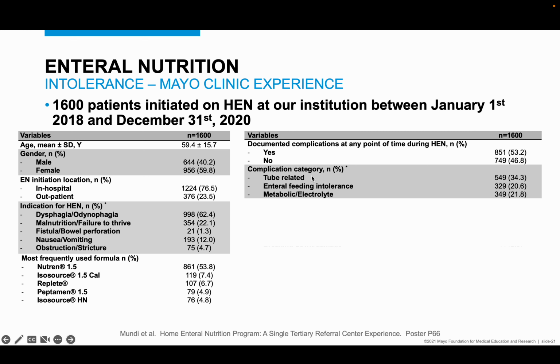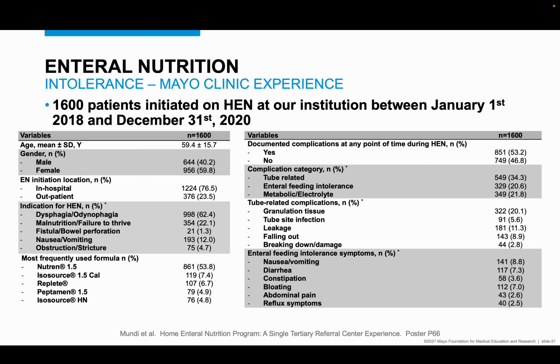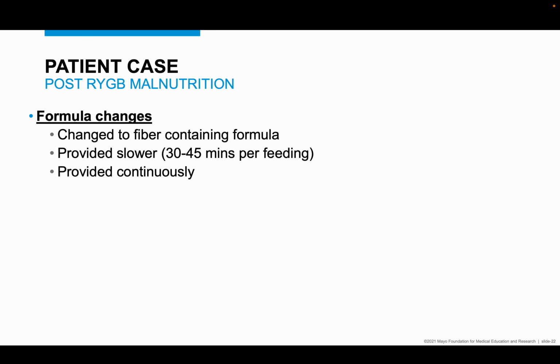34% experienced some complication related to their tube, 20.6% related to their enteral nutrition, and almost 22% had a metabolic or electrolyte complication, right? When we looked at their tube complications, you could see granulation tissue, infection, leakage, falling out, breaking down, damage. But when we looked at their enteral feeding intolerance symptoms, what do they present with? Nausea, vomiting, diarrhea, constipation, bloating, abdominal pain, and reflux symptoms were all quite common, right? So in this situation, we can quickly realize that enteral nutrition intolerance is quite common.